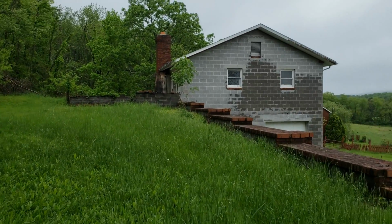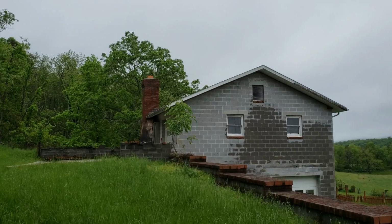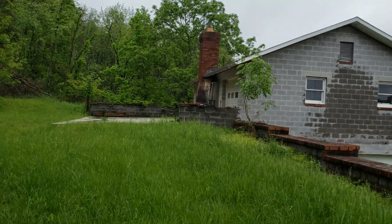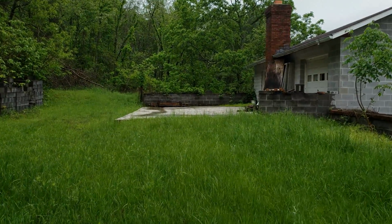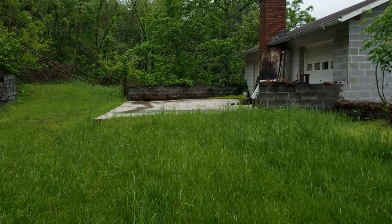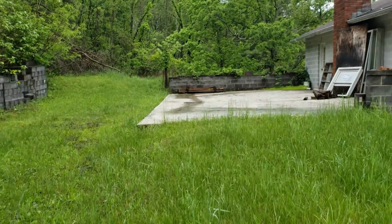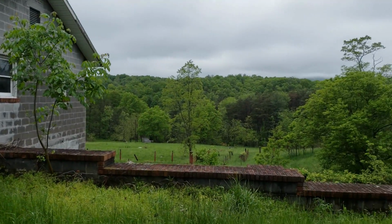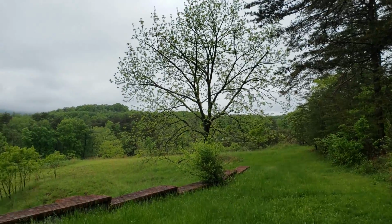Now I've been coming to this property for the last 6 months, trying to see it in different weather, when it snows, when it rains, during the sun. Now it's the spring and it's coming up into the summertime. I get to see this property. And because this property is off the beaten path, you tend not to get a lot of interest in it.